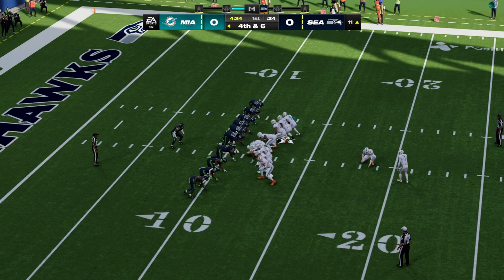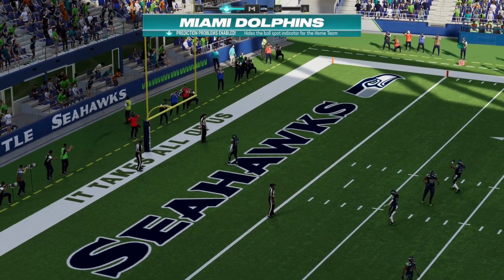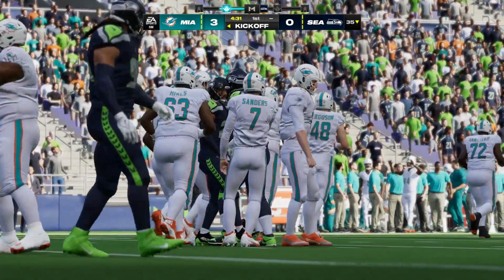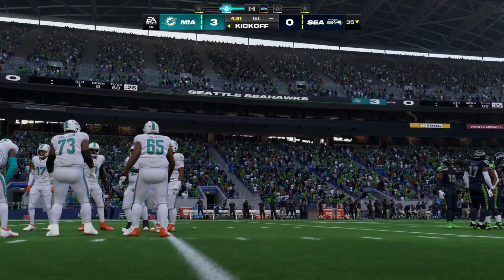So 4th down, Tua departs, and on is Jason Sanders and the Dolphin field goal unit. From the left hash, should be a fairly easy one here. Sanders' kick is good, and the Dolphins will jump out to a 3-0 lead. Well, in a close game like this, obviously you want the touchdown, but certainly they will take the 3. And they'll be okay with that, but let's throw a little credit to the defense as well.